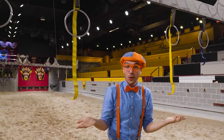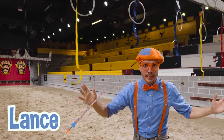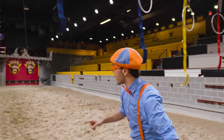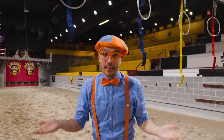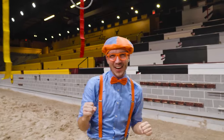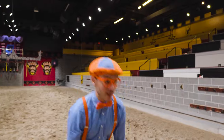So the way to win the Big Rings Challenge is to take a lance, which is like a really long stick, and to put it through 2 rings in a row. One here and one way down there. If you only get one, you gotta do it again until you get both to complete the knight's challenge. This is gonna be so much fun. But first, I need to get some knight's gear. Come on!